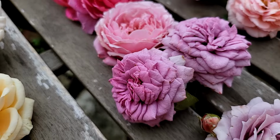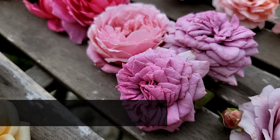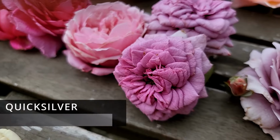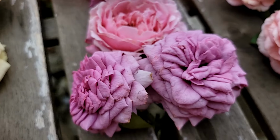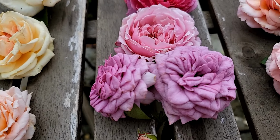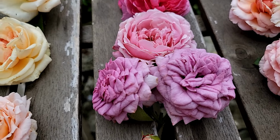Now this right here is actually Quicksilver. Let me show you. Quicksilver is a very beautiful lavender color, and it lasts so long. This bloom has already lasted for a week for me, I think. So isn't it amazing?